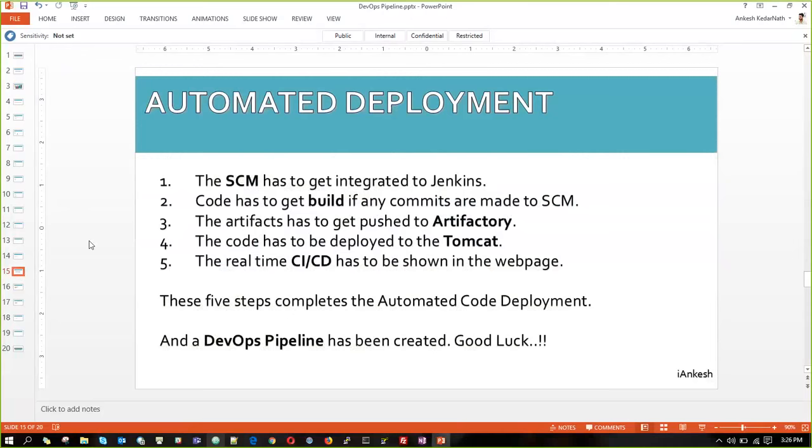So now when we have already done everything manually, we are planning to do it in an automated fashion. Automated deployment means the SCM has to get integrated to Jenkins, which we have done. Code has to get built if any commits are made to the SCM. It means when we are committing any changes to our source code repository, the Jenkins job has to build automatically. And then the artifacts have to get pushed automatically, and the code has to get deployed to our Tomcat server. That should also be in an automated fashion. This will be coming under a CI/CD pipeline. So when we are able to make it automated, the whole CI/CD pipeline will be finished.